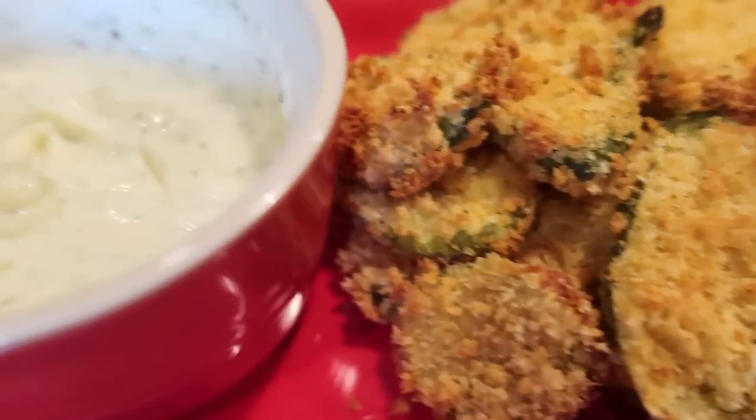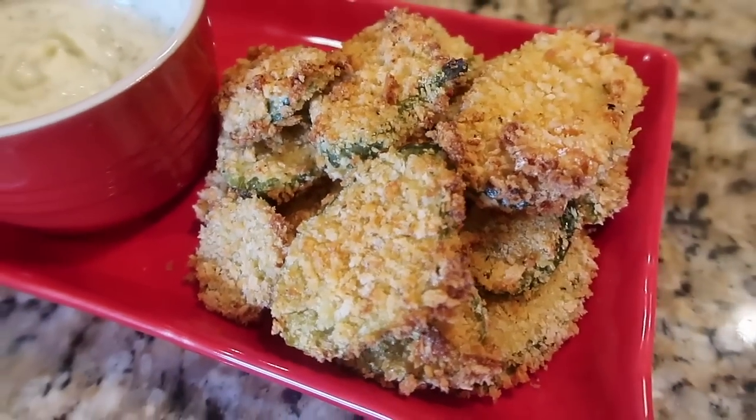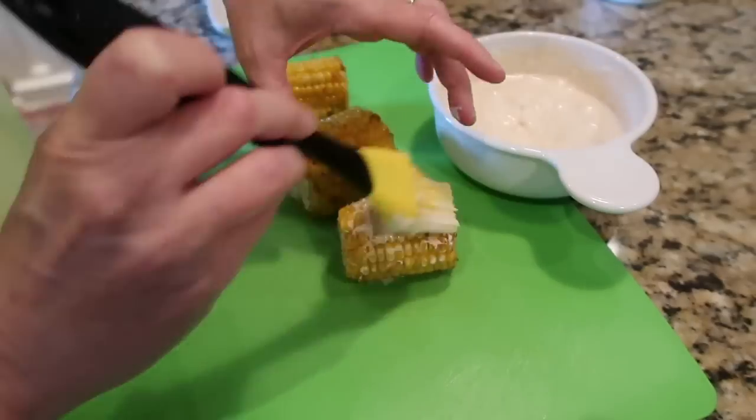As with anything in an air fryer, it's obviously not the same as deep frying, but these were pretty darn good. They were certainly good enough for us, so I will do these again.